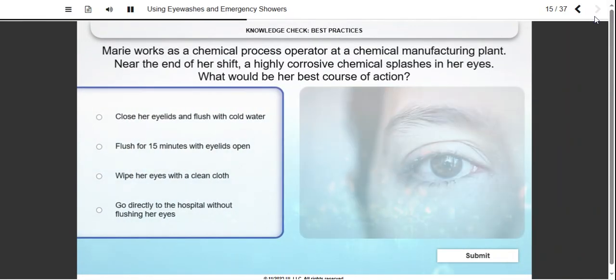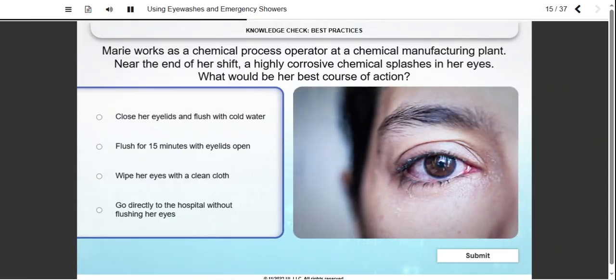Consider this situation. Marie works as a chemical process operator at a chemical manufacturing plant. Near the end of her shift, a highly corrosive chemical splashes in her eyes. What would be her best course of action?